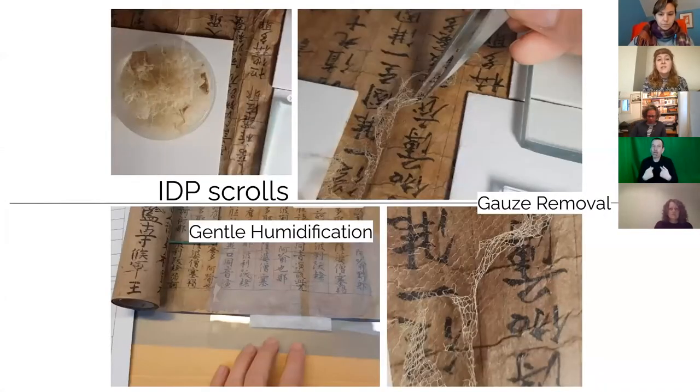After documentation and surface cleaning, we tested the inks. As the inks were stable, we progressed to humidification and removal of previous repairs and mounting technique, which was now causing tension to the original material. One of the scrolls I was working on had the addition of a very fine gauze adhered to the recto. I removed this slowly, section by section, with light humidification. Before the January lockdown, I was roughly 75% of the way through this process.